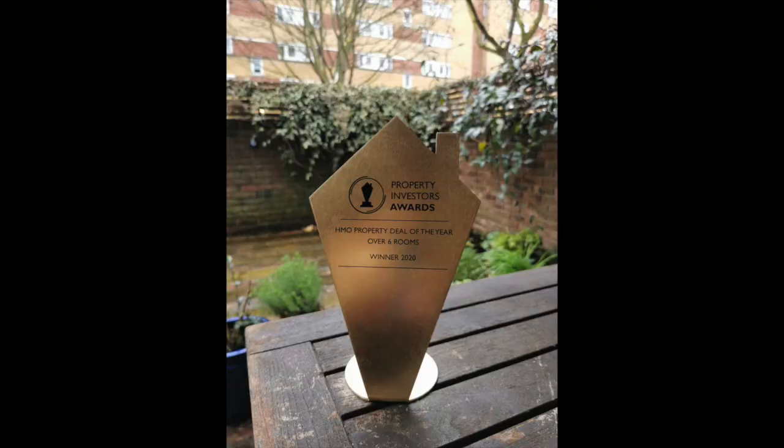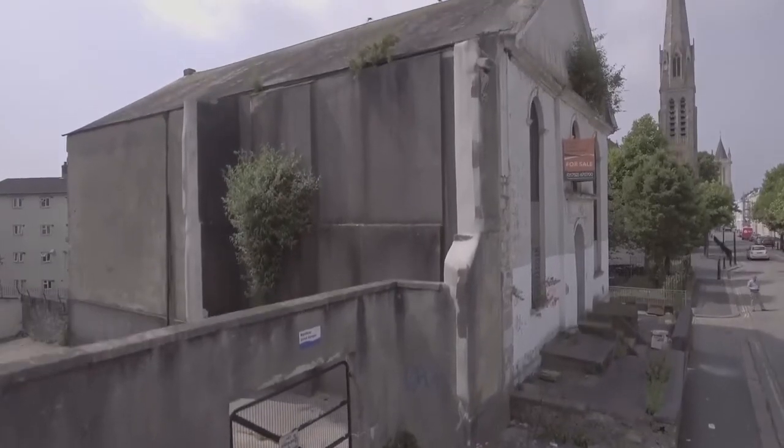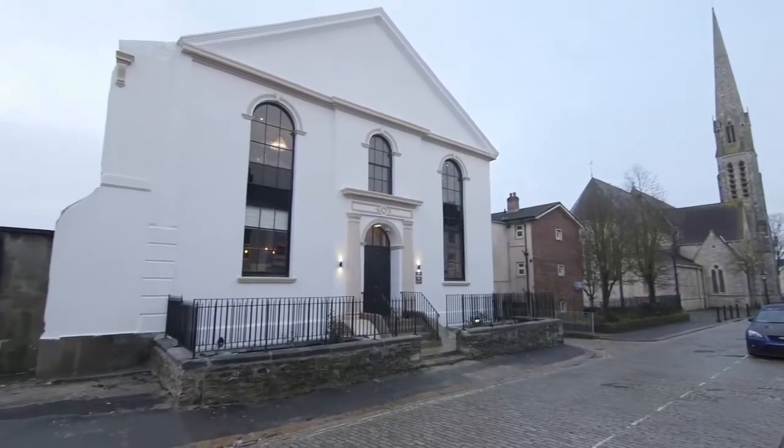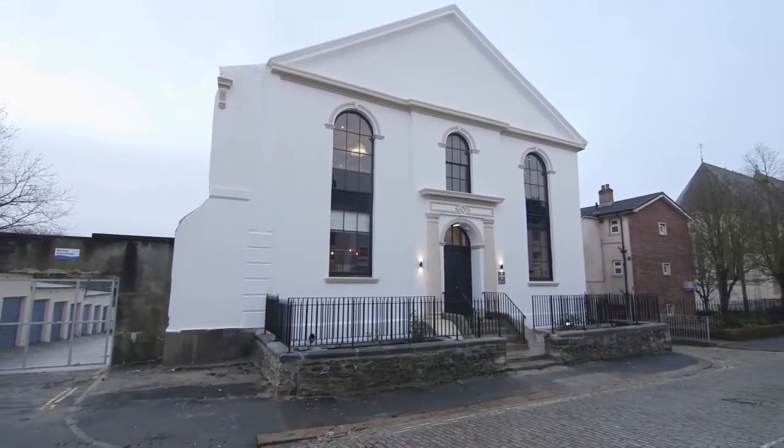This week I want to share some details about our now award-winning project, Wyndham Hall, which is our conversion of a former non-conformist chapel into 30 high-end HMO rooms split across 6 apartments. So I want to just share some details of this. Obviously we've just won the award. I want to share some photos and some video of what the project was like before we started, what it was like throughout, and the finished product as well. So I hope you enjoyed the video.